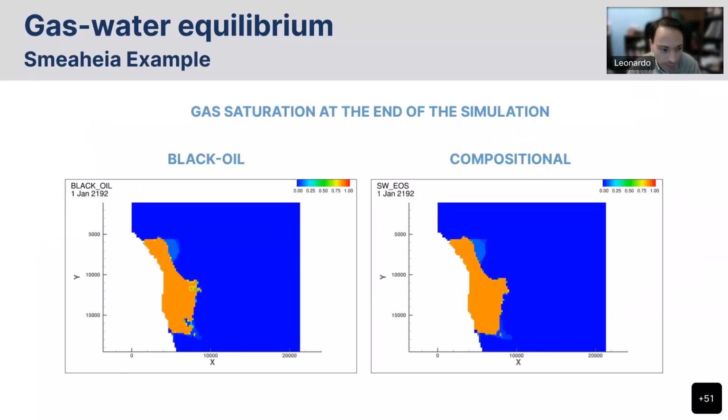So what we see here is a map of the top of the gas saturation, gas being CO2 in this case. We compared the result from a black oil modeling, black oil meaning that the CO2 and the water are modeled with fluid tables, and the right map is where CO2 and water are modeled with equation of state, with the Peng-Robinson and Soreide-Whitson models that I mentioned earlier. And we see that after about 150 years, we have a very good agreement in terms of CO2 extent and the migration.